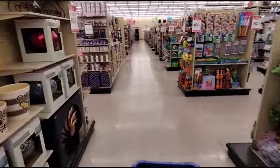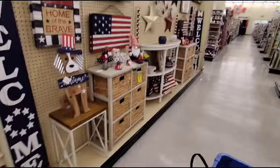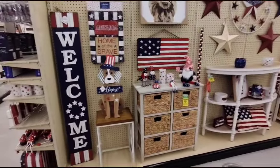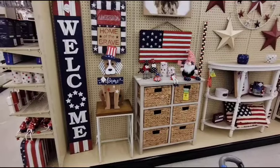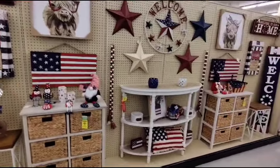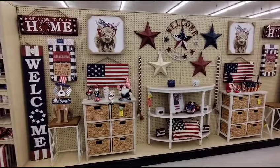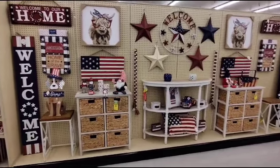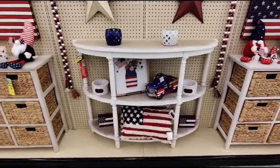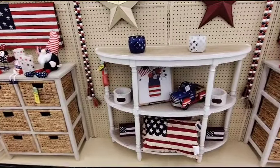Okay, so like I said, I want to show you guys how they've done things differently. They're now displaying stuff like this. So here's the 4th of July, but it's all different, the way they put it out. I thought you guys would like to see it. That's why I brought you over here, because I thought it was pretty cool. This is something new that they're doing, at least at my local Hobby Lobbies. I do like it. I like this piece. That's really nice for a foyer table. It doesn't take up a lot of room. It's not big in depth.